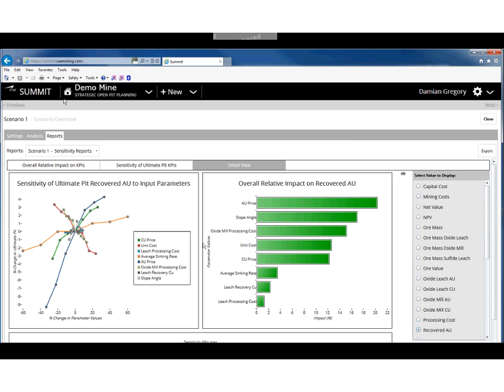This is a gold mine project. That's why it's expected that the gold price will have the most significant impact. And so we see that the leach processing cost is the least influential factor. This is particular for this specific deposit. In some other deposits, we'll be able to see that the average sinking rate doesn't bring any significant difference, or the slope angle, for example, doesn't affect to a big extent the variation of the pits. In our case, slope angle is one of the most significant factors.